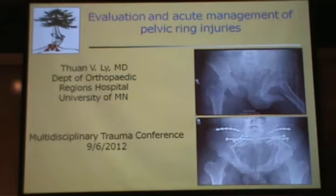So my name is Thuan Ly. I'm one of the orthopedic traumatologists here at Regions for the past 6 years. So today we're going to talk about evaluation and acute management of pelvic fracture.